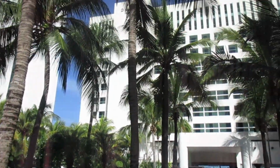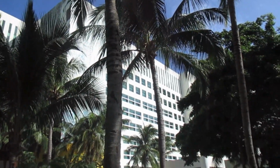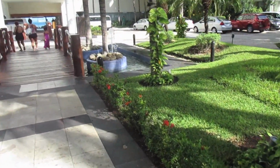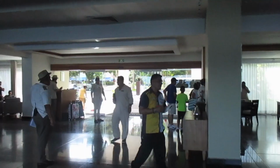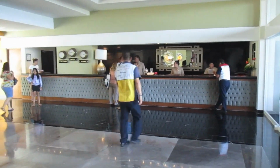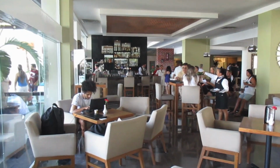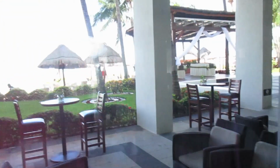Now, here at the beginning, we're at the outside of the resort, heading into the front door. And you can see the doorway into the lobby right up in the distance. All right, we're in the lobby now. This is where you check in. And right across from the lobby, there's the lobby bar, which is a hub for activity in this resort day and night. And then as you can see, right out to the beach from there.